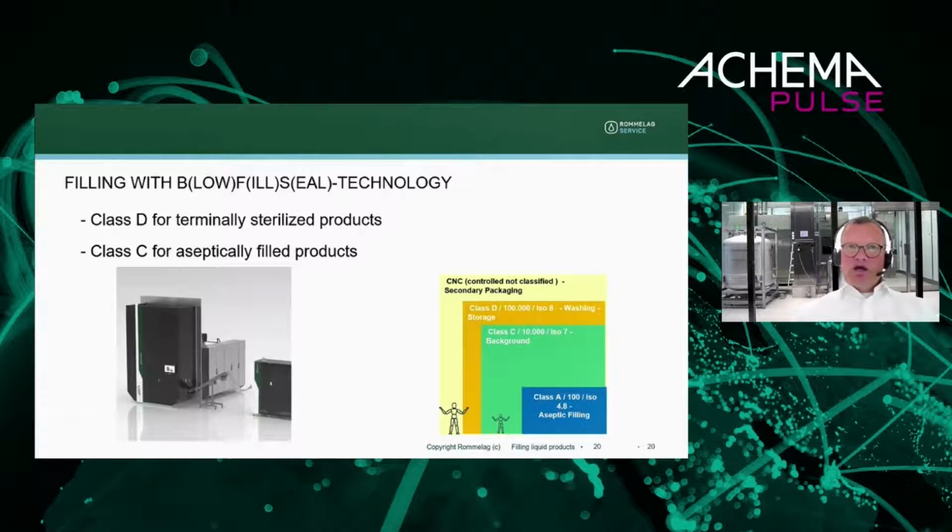Last but not least, let's talk about the third advanced aseptic technology, the blow-fill-seal technology. The very interesting characteristic of the blow-fill-seal process is that the containers are also created in this process. This is done with the extrusion of pharma-grade plastic resin, mostly PE or PP. The main advantage is to have newly created containers. Also, this has some challenges, but this is another topic. But newly created containers are very safe with respect to contamination.